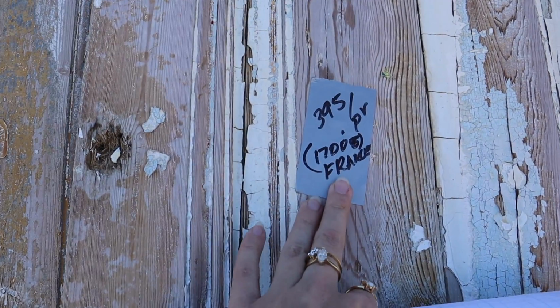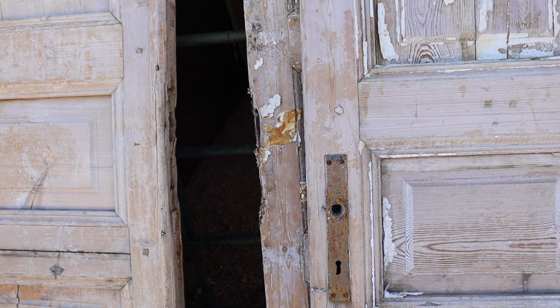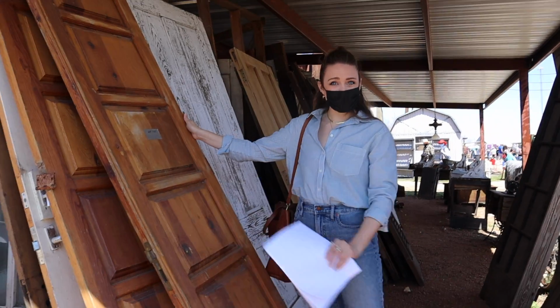These are from the 1700s, which is so cool. And I like that they have the original plate because I'm looking for plates and I'm having such a hard time. That was the one with a little bit of an arch at the top. These look like 8 foot, right? They're like 8 foot.